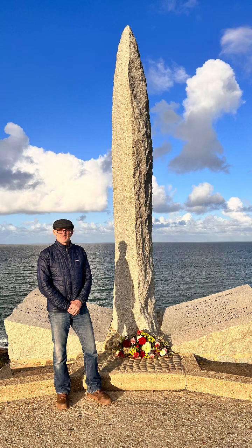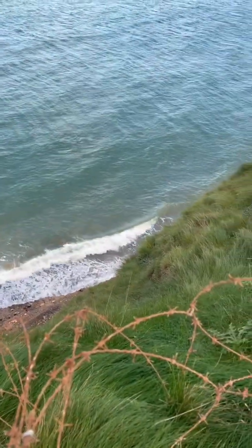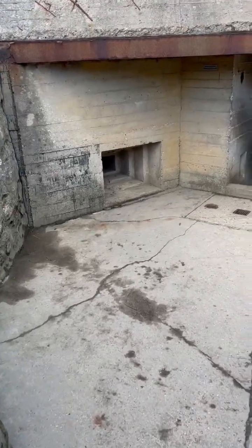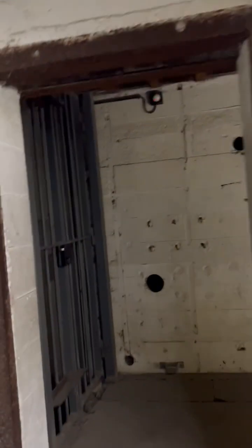But the monument consists, that you see, of a simple granite pylon right here that is positioned atop a German concrete bunker. The tablets at its base are inscribed in both French and English. Walking into these bunkers was just unreal. And what was explained to me is the battle scarring on the ground, the craters, etc., is pretty much the remains from the way the Rangers left it on June 7th, 1944.